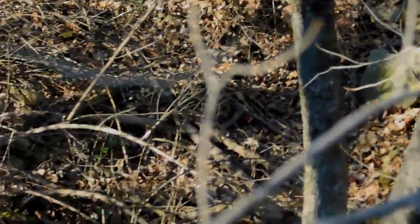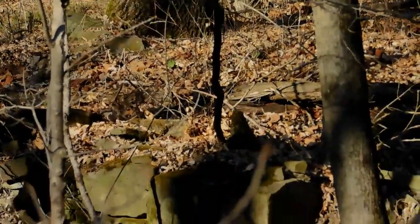Oh my God. I thought what I found up by my old research area was something. I thought it was a foundation and a root cellar or something. But this one, you could still see how the stones were planted. Unbelievable. This is a great find.